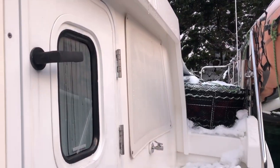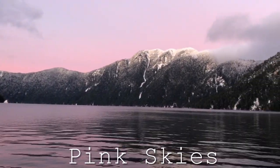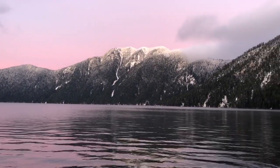Just uncovering all the window covers here, taking them all off so we can get ready. The ice is pretty crisp here. It's about -4 degrees Celsius this morning. Good morning, it's Friday. Temperature's getting cold again. It's -4, but it sure beats the -11 that's in Kitimat right now.